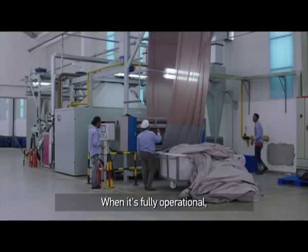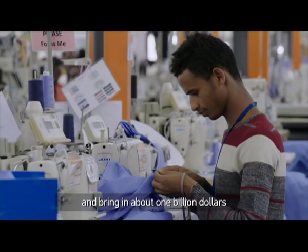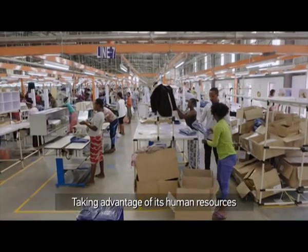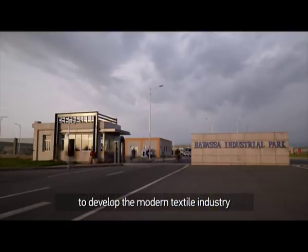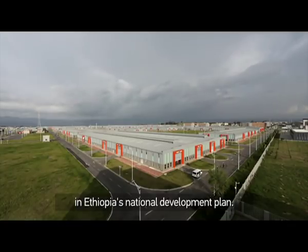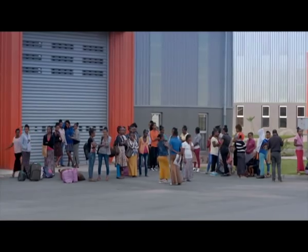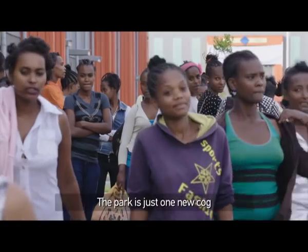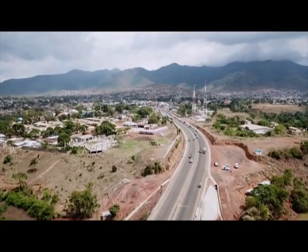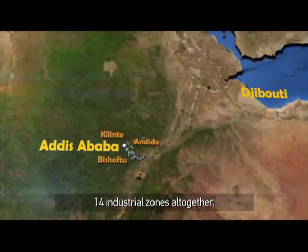When it's fully operational, the park will create 60,000 jobs and bring in about $1 billion in annual export revenue. Taking advantage of its human resources to develop the modern textile industry is a priority in Ethiopia's National Development Plan. The park is just one new cog in the country's national development strategy. To fulfill the plan, the country has established 14 industrial zones altogether.